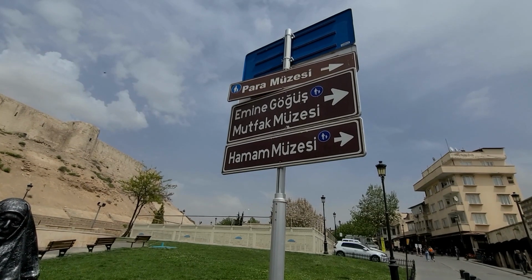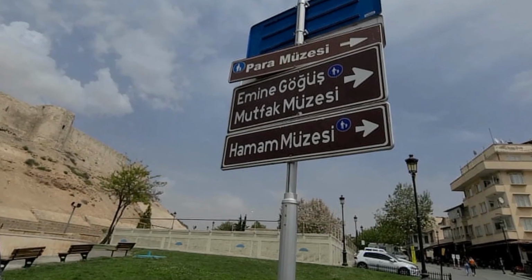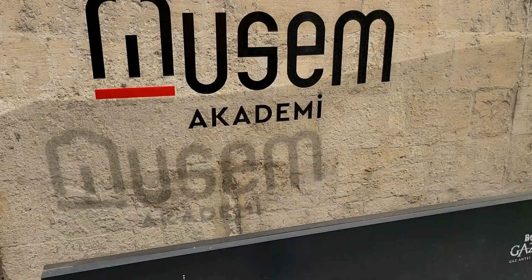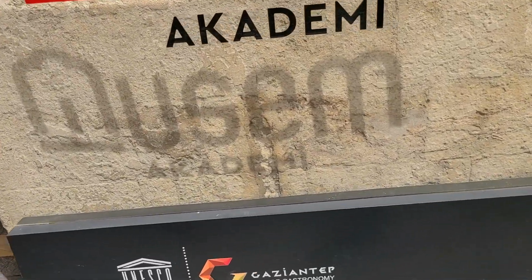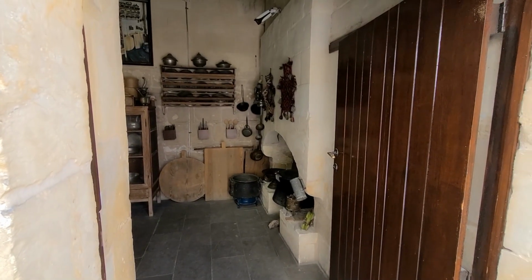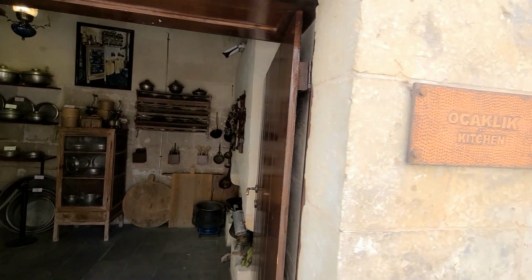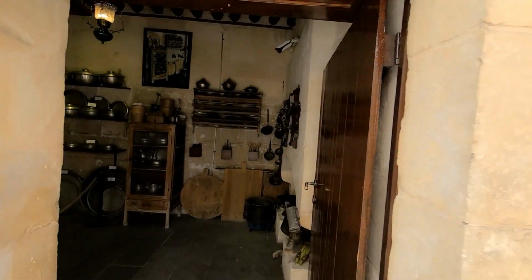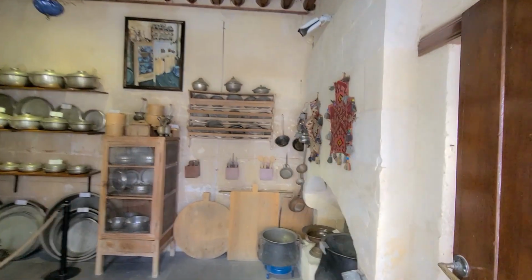Found three museums, one of them a culinary museum. I want to see the culinary museum. I never heard there could be a culinary museum. Really? Let's go. I bought the ticket. It's a few dollars to get in. It's a first floor and second floor. So let's go and find out what they have.